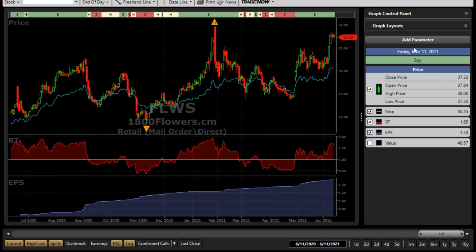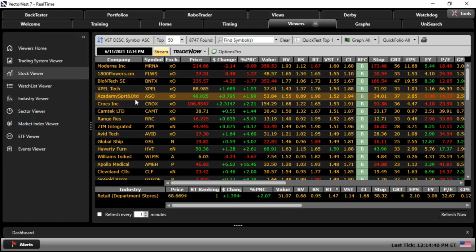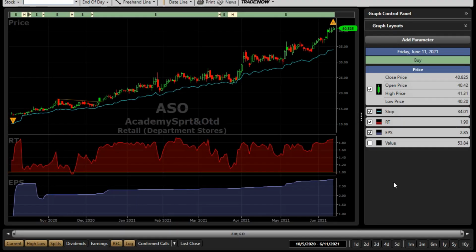Without even looking at the graph, I knew that it would look a little bit like this because of the CI value. All right, I'm going to close out of this graph, and let's go take a look at a graph that's got a much higher CI. Let's go down the list. How about ASO, Academy Sports and Outdoors? This is a hot industry, folks. CI at 1.94. Now, what do you think you're going to see on this graph? Let's go. Wow, that's the power of comfort index.